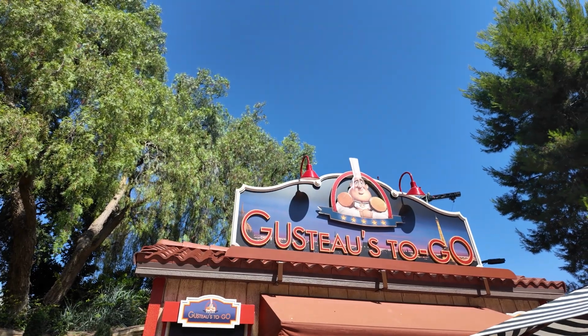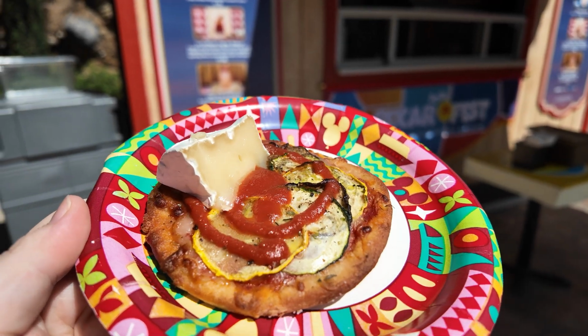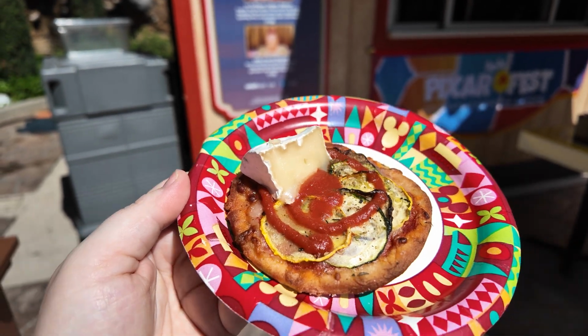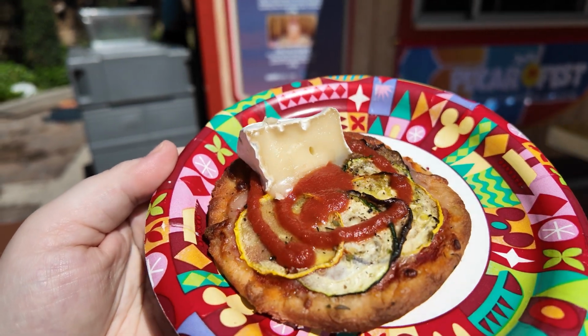Let's go. We're going to head to the Ratatouille booth, which we just happen to be sitting near because there's tons of tables. So let's get the food from the Ratatouille booth. They had a Ratatouille pizzetta. It's a cute little handheld kind of pizza. And this has mozzarella, eggplant, squash, zucchini, a drizzle of tomato, and a wedge of French cheese, which looks like brie. It's very soft like brie. It's not brie, but let's give it a go.